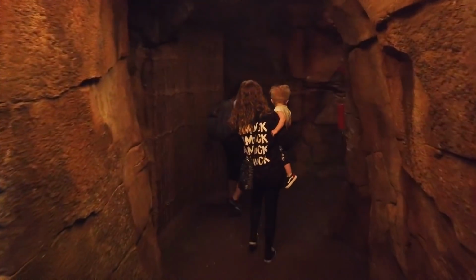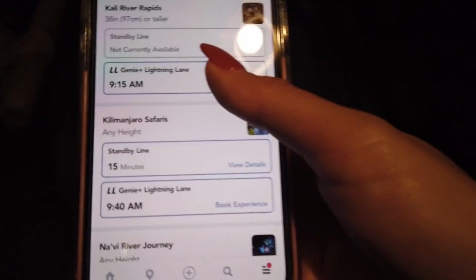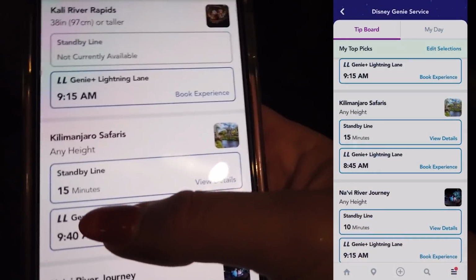So now that I've tapped in at my second tap, I'm able to actually book another Genie Plus attraction, because as soon as you tap in, you can get another one. So let's do it.